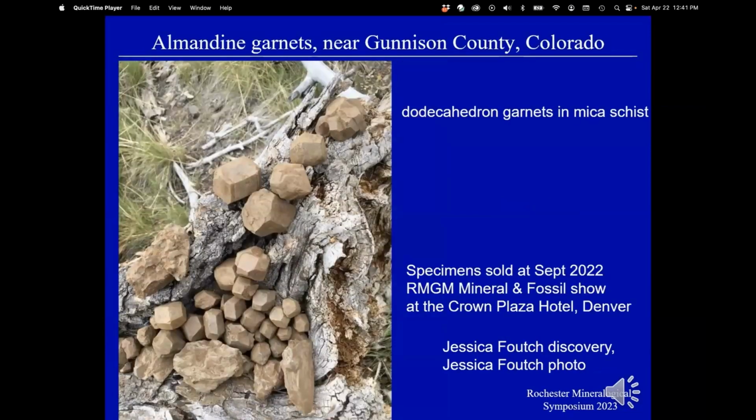A completely new locality has been found by long-term local prospector Jessica Fouch, who lives in Gunnison, Colorado, and she focuses on Western Colorado as well as Arizona and Utah localities. She's located a metamorphic schist in the area north of Gunnison itself, and has, as you can see, found what look like almandine garnets in mica schist, and they range up to individual crystals of 1 inch, but most of them are in the 1/2 inch to 1 inch category, and they were for sale in the September show, and also were being sold again during the spring show in Denver.